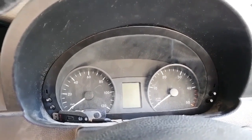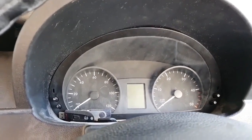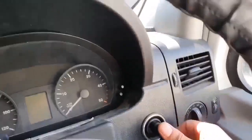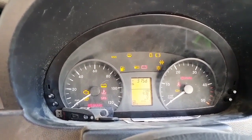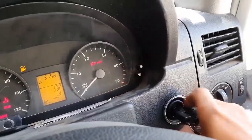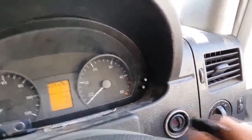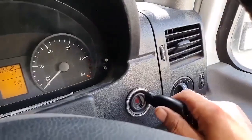Now last Sunday I went to the grocery store with my van. When I came back to the van, I put the key in the ignition, turned it on, and all the lights on my dashboard came on. I waited for the lights to go out because this is a diesel van, and then when I tried to start the car, it wouldn't crank, it wouldn't start.